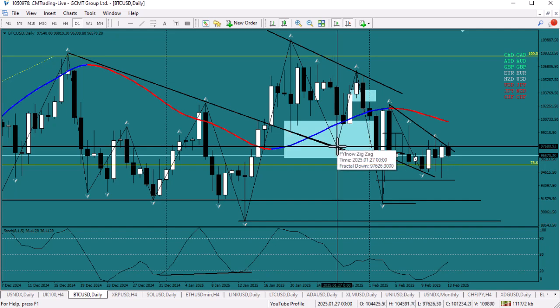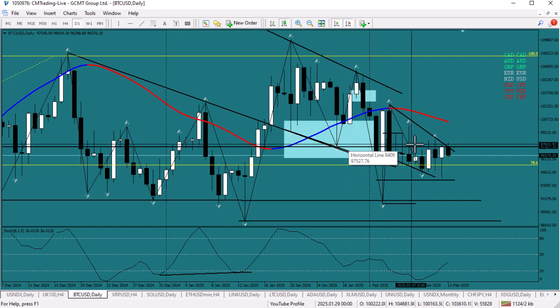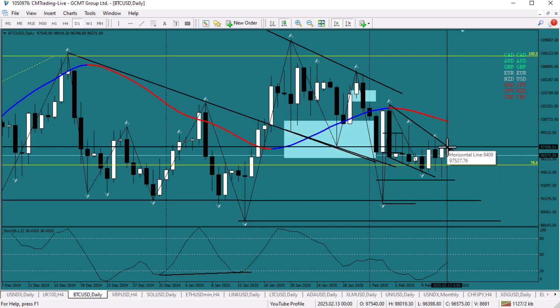You can see this level here. This is the part that was worrisome, because you can see here we had all these small bodies. I got very excited about the long white candle, but we're still closing below that. And now we're still staying there. We closed basically on it yesterday. So the resistance is still coming in. We need to clear this resistance level before we're in the clear.